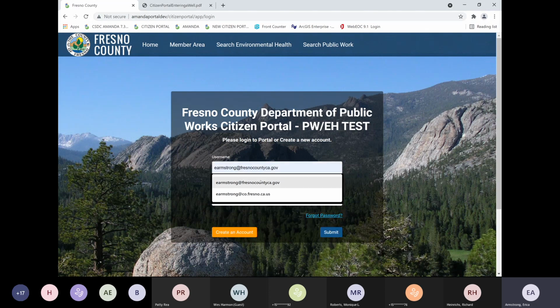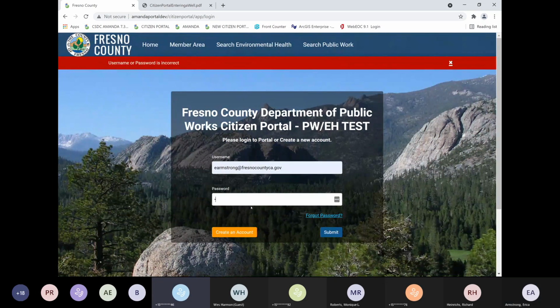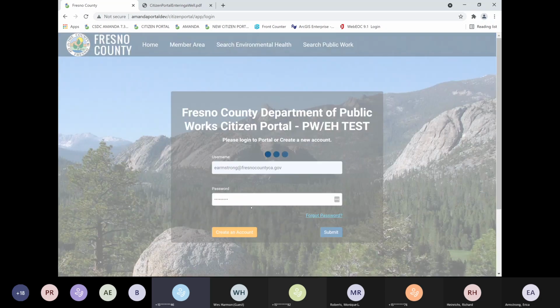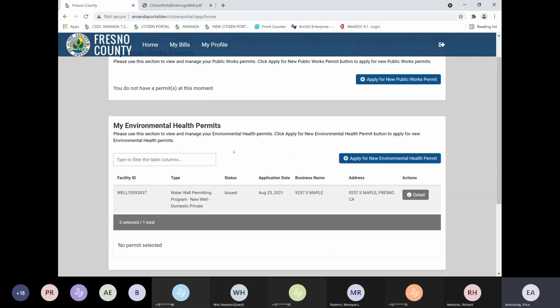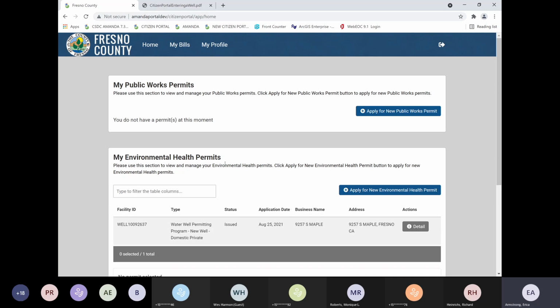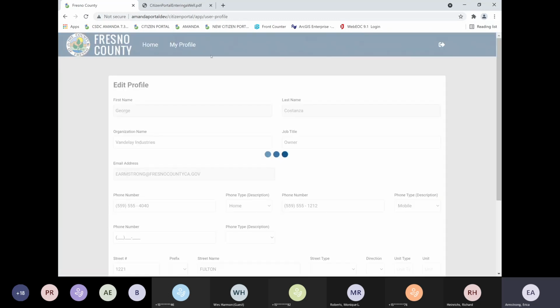This would be after you get your registration. Your username is going to be the email you use to register with. Okay, so as I mentioned before, you're going to see there are 2 sections. There's My Public Works Permits and My Environmental Health Permits. Everything is going to be under My Environmental Health Permits. Also at the top here, this is the home screen. You can go back here. My Bills, if there's anything that's owed. Again, Public Works has their own site, but for Environmental Health, it'll be here. And then this is your profile.